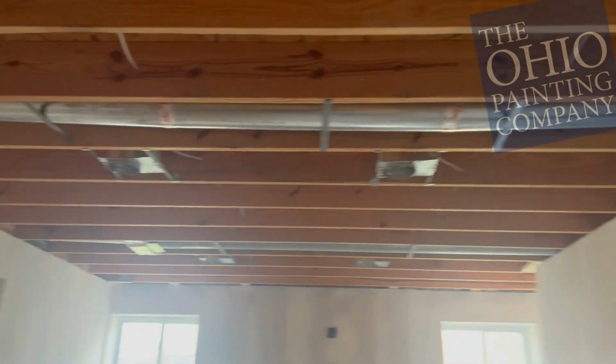What gets painted and what doesn't? Well, in short, everything gets painted in the ceiling.